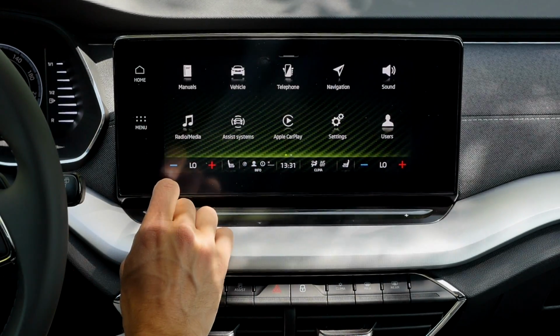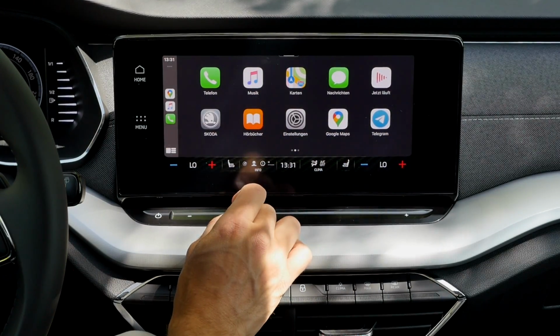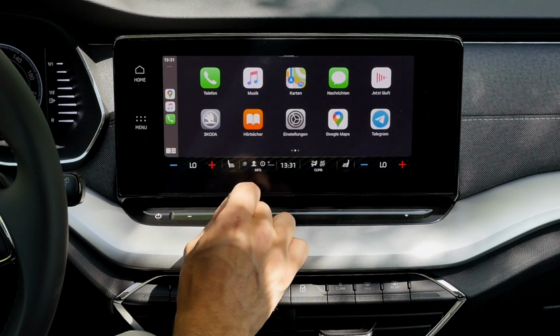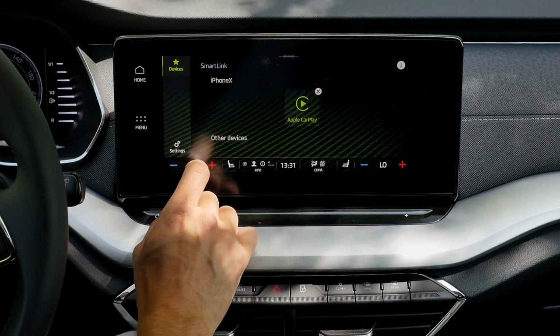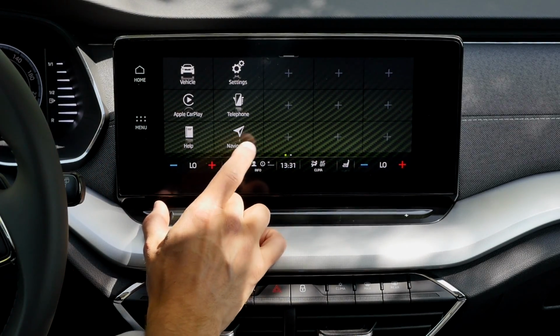And let's go to the Apple CarPlay menu. There's a very good integration with all of the width of that vehicle. We already listened to some music right there, so I think that's very well done in this respect. And you can always go back to the Skoda menu right there. Overall, I think I'm quite happy with the infotainment system here.